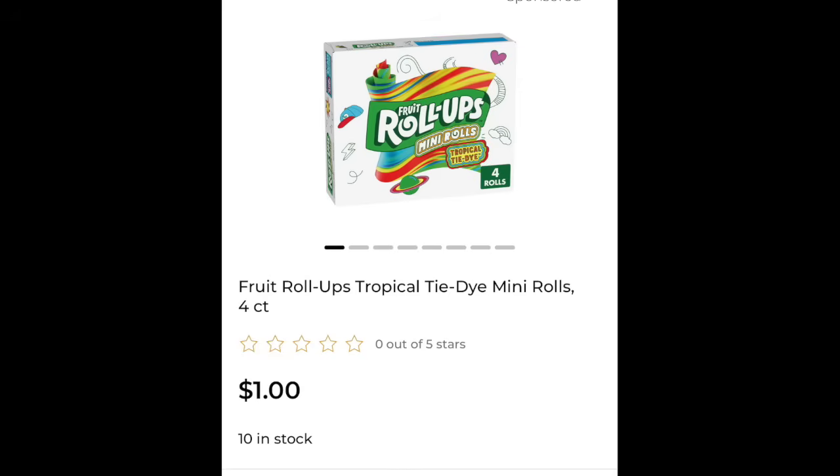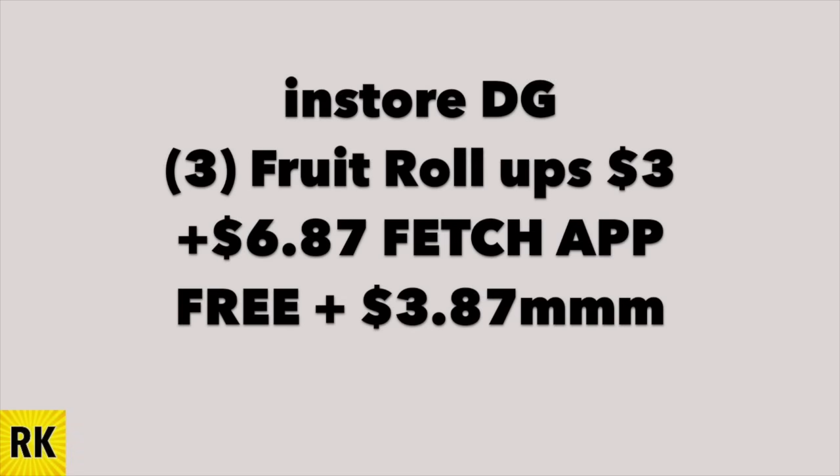Alternatively, if you can't find these, go to the Dollar General. In their dollar spot, they're exactly $1. Grabbing 3 of these fruit roll-ups, it's going to be $3. Then you're photographing your receipt to Fetch for $2.87 back, making this free plus a $3.87 moneymaker.